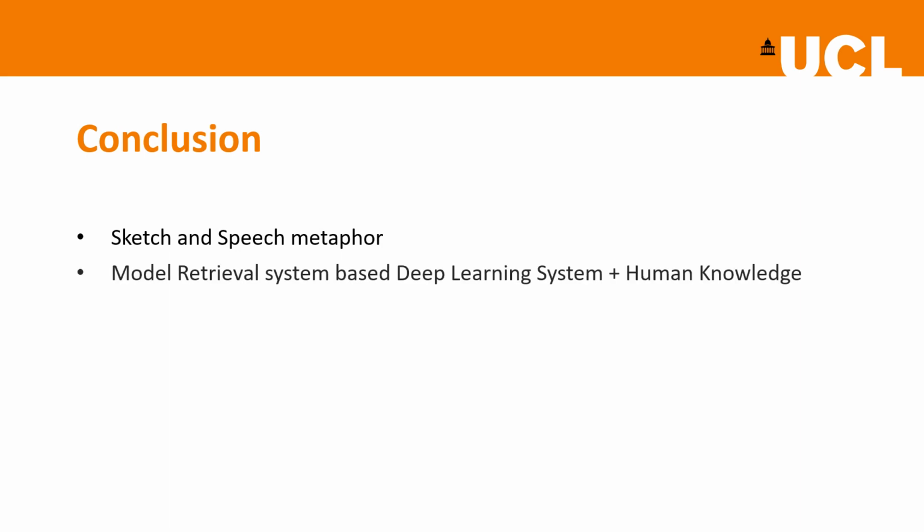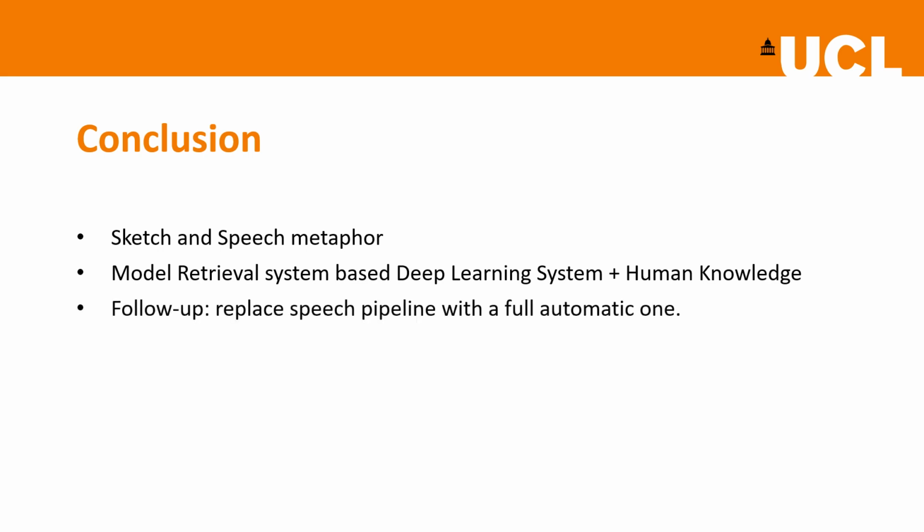This study represents an approach to combine 2 different interactions by merging knowledge coming from a deep learning system and a human input. As future work, we aim to replace the tasks done by the experimenter with automatic processes, controlling possible error injection and evaluating their impact on the speech interaction pipeline.